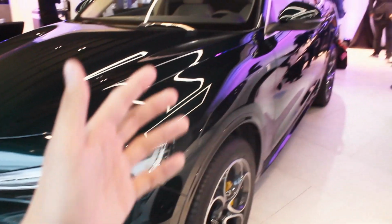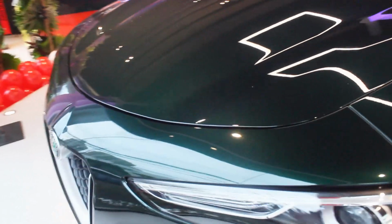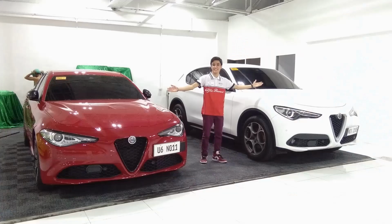Waiting for the ribbon cutting right there. There's a white Giulia Veloce, and then another British Racing Green Stelvio. As an update, there are two demo units of Alfa Romeo here in the Philippines now: the red Giulia Super and finally the white Stelvio Diesel again. Yes, they decided to get it back for some reason.